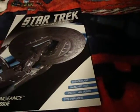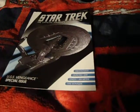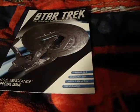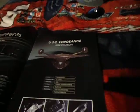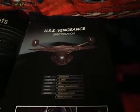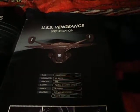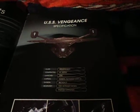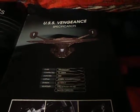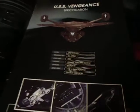It's a Dreadnought class, launched in 2259, the alternate reality, with a length of 1,459 meters and Type 7 phasers. This big ship was constructed in the Iowa shipyards near Jupiter. Its captain is Admiral Alexander Marcus, Division of Section 31. It also includes proton torpedoes and advanced weaponry.